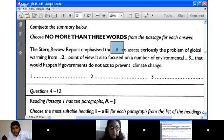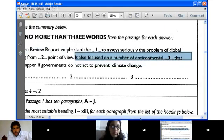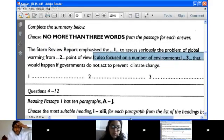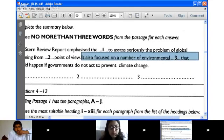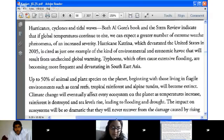Yosra, you're right. Stern Review report was very good mapping. It was in the first and the last. But I'm going to look at the first one first because this is the first question. All right, so let's look at 3. It also focused on a number of environmental that would happen. Situations possible. Okay. Situation. Disaster. Ooh. Disaster. It's very good. Well, let's look. Wait a minute. It also emphasized, okay, without even looking at it, you're thinking about disaster.